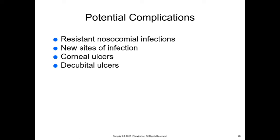If we have nosocomial infections, those are infections they get from the hospital. So if we have bugs in the hospital, superbugs in the hospital, they could get infected with that. Any new sites of infection, they could get corneal ulcers or decubital ulcers, but not if you're a good foal nurse.